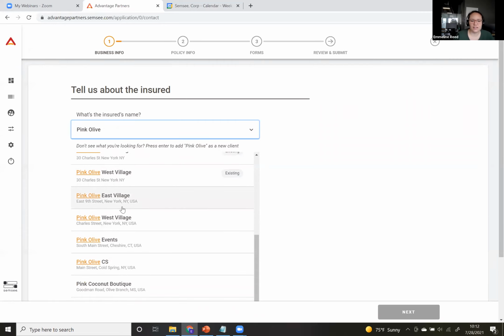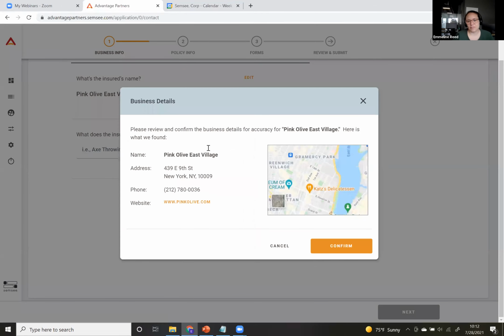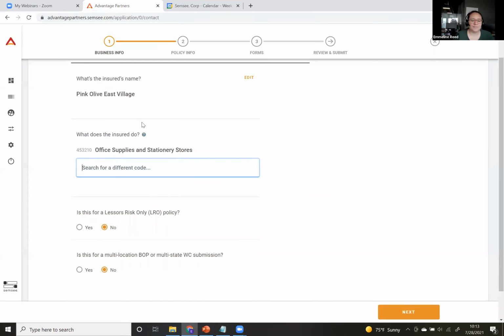If I scroll down, I'll also see Google business listings. So we pull these in from an integration with Google. If I select one, I'll see some of the basic information that's available in their business listing. And I could actually link right to the Google Maps page to see the address as well. It's reminding me that this is an existing client, so I'll go ahead and select one of those.